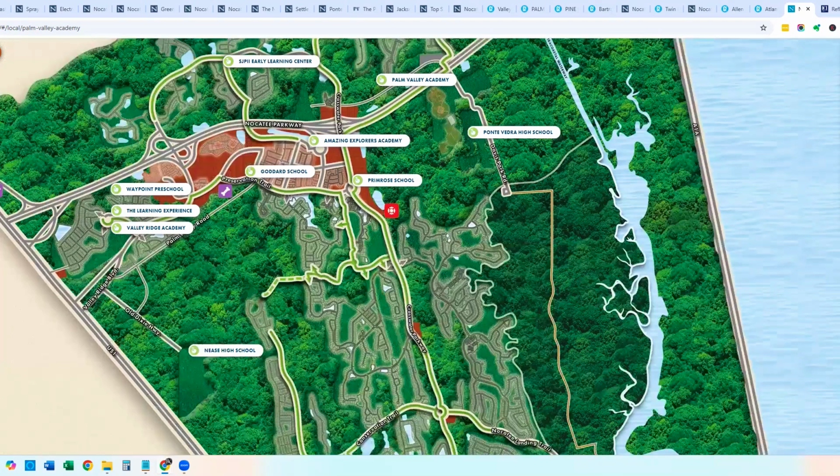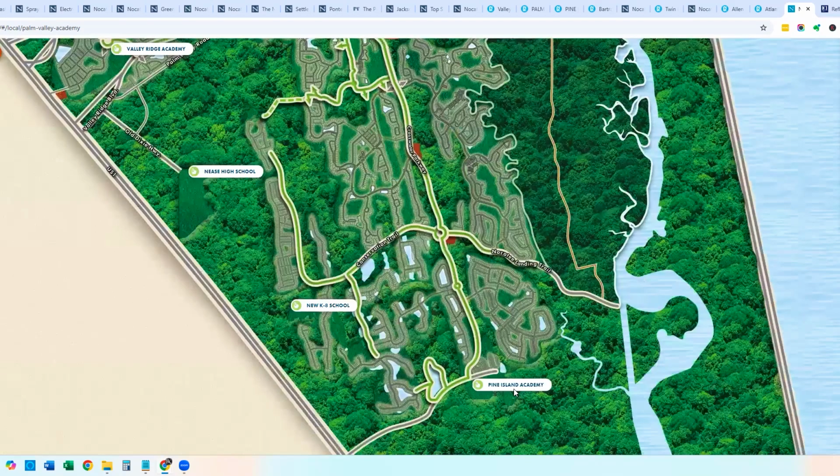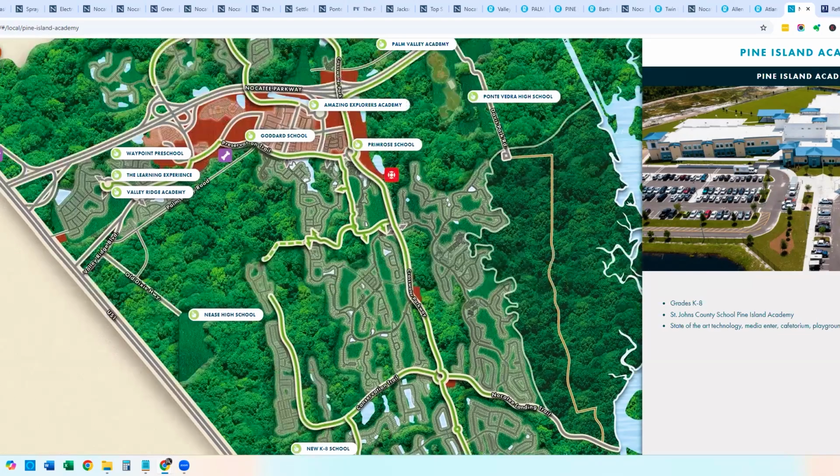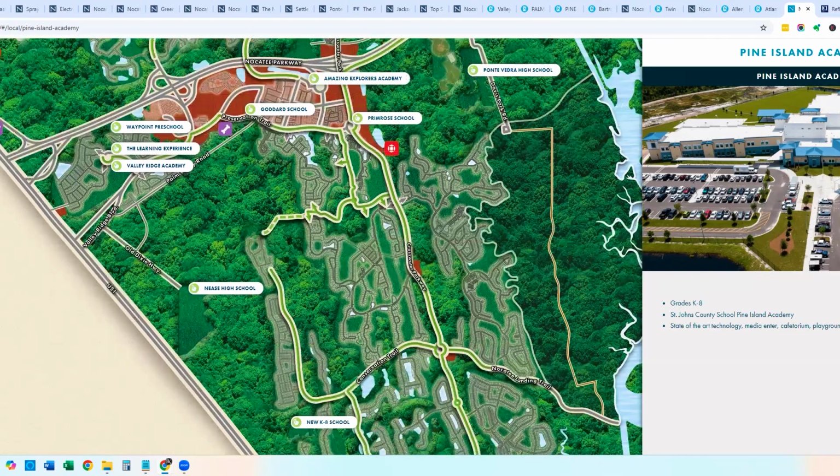And then to the south, we have here Pine Island Academy all the way at the bottom. And this one is the newest of the three. And ultimately, as you see here, really good sized spaces. So plenty of room to be able to take care of all the kids between the grades of kindergarten and 8th grade.